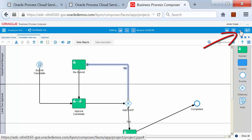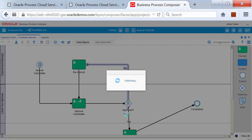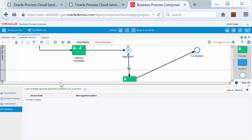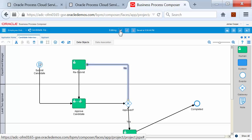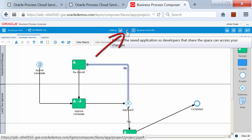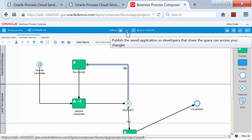Overall, you can do a validate just like you can do it in the expression editor. Let's do a validate real quick, see if I'm overall syntactically correct. It looks good to go. I'm going to save it. This time I'm going to do something a little different. There's a publish button right there. So once I've saved it, I'm actually going to publish it, and it puts it into a source control system.